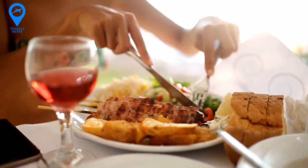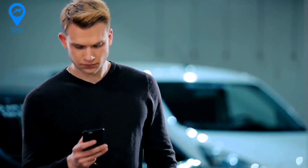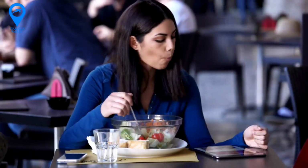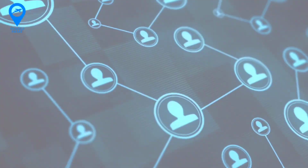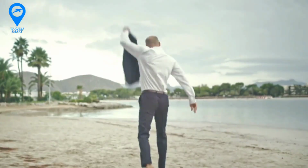Hack number 10, embrace solo dining. Dining alone can be a liberating experience. Don't let the fear of eating by yourself hold you back. Take this time to savor the flavors of your destination, enjoy the ambiance, and reflect on your experiences. It's also a great opportunity to strike up conversations with restaurant staff or fellow diners, leading to unexpected connections and insights.